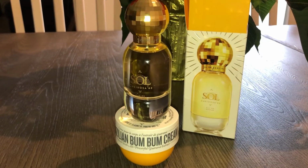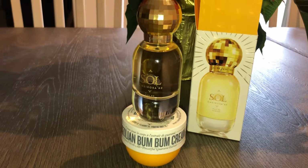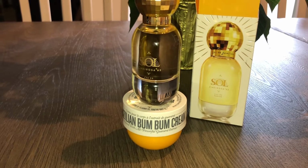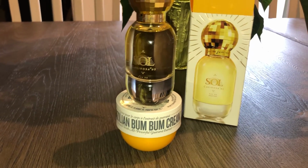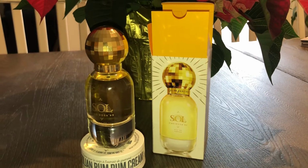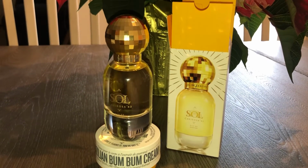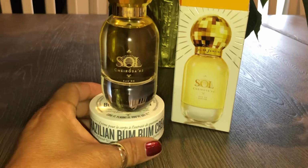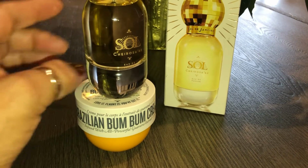So anyway, my review today will be of Sol Cheirosa. I was saying Cheirosa because I think it's so fun to say. I think it sounds like a really cool thing to say, but then I looked at the pronunciation and this is Portuguese. So I hope I'm saying it better now. I looked it up and I think it's Cheirosa, something like that. Anyway, I enjoyed this perfume yesterday and I'm wearing it again today.